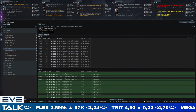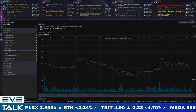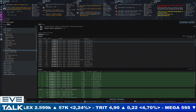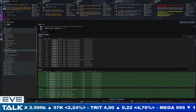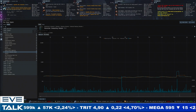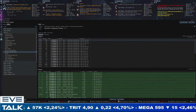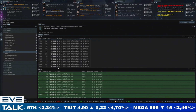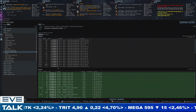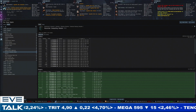Again, really narrow margin here between sellers and buyers for these advanced PI materials. Organic mortar applicators, 780 for the sellers, 730 for the buyers, quite decent as well. And recursive computing modules, another one with a few bad data points, but yeah, 116 for the sellers, 1.1 for the buyers. Very, very narrow margins, showing that there is decently strong demand for advanced PI at the moment.